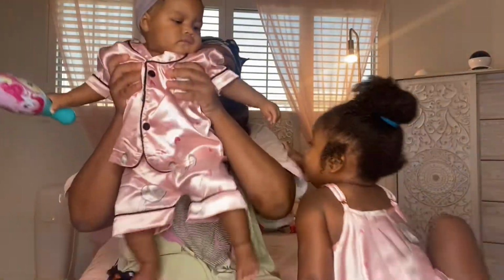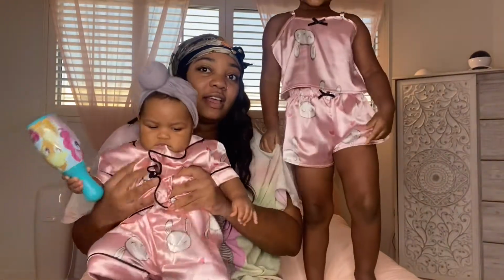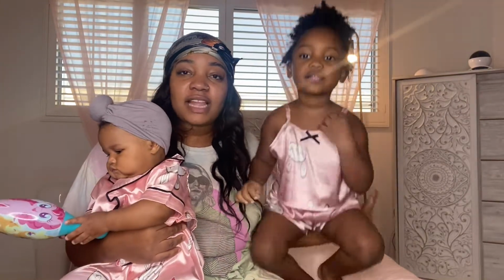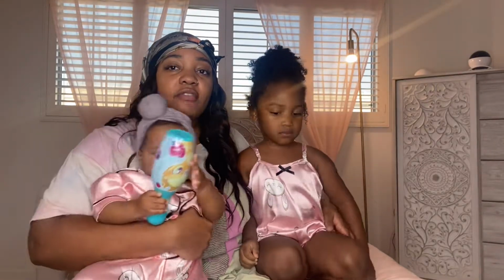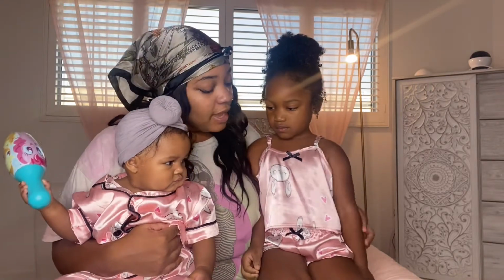So this is the first outfit that we have. It's cute. It has little bunnies on them. And right now I'm in the kids' room, so forgive me if it's not the best quality. But pretty much this is a girl set. They have it either like a dress. You can get it how Avery has hers, which is like a button-up. Or you can get it like a little tank top and shorts.